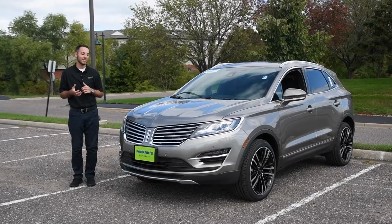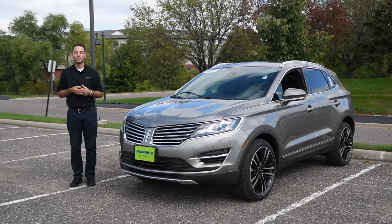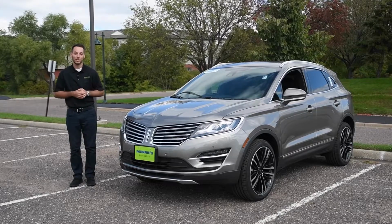Morrie's Minnetonka Lincoln is here today with the new 2017 MKC. Now what I'd like to do is show you around the interior, the exterior, and then as well provide you with a driving review.